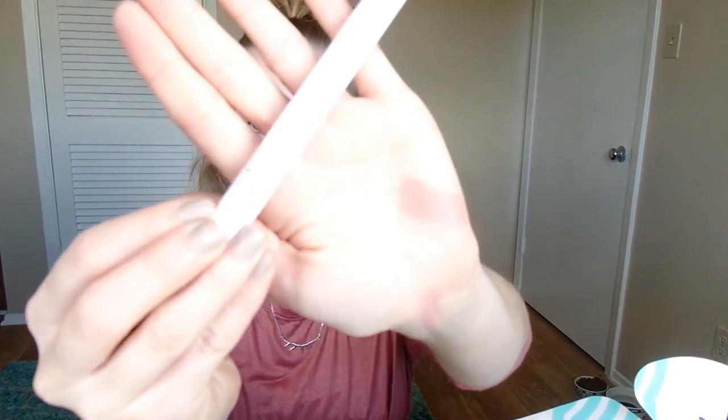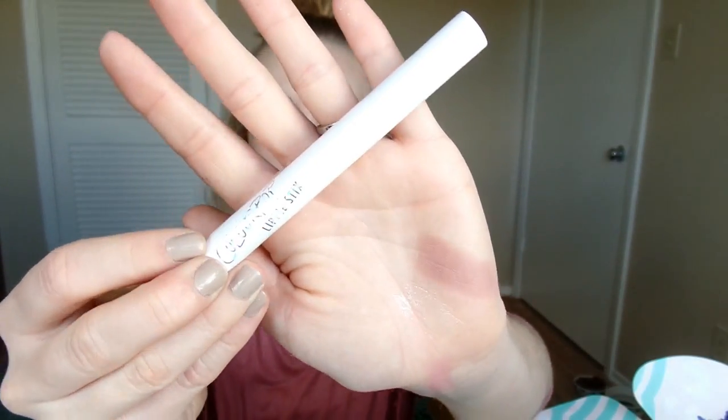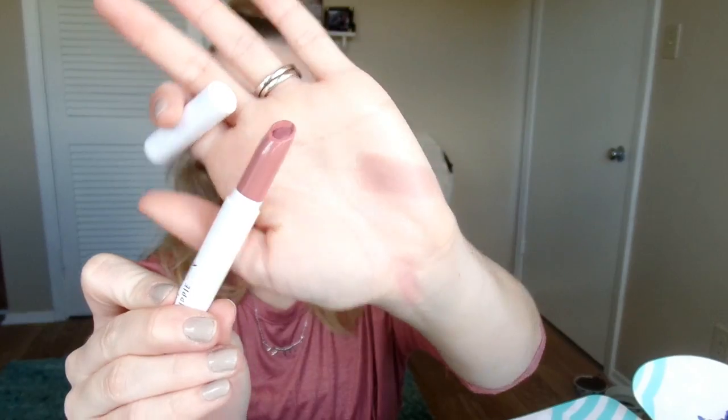And then I got a Lippie stick in the shade Lumiere. And this is a matte Lippie stick. This is one of Kathleen Light's collaborations. So here's what their Lippie sticks look like. It comes in kind of like a chubby stick, and then it has an angled tip. This is what I am wearing on my lips right now.